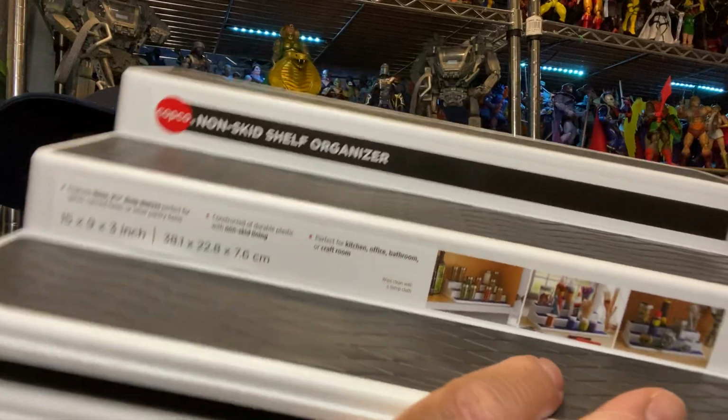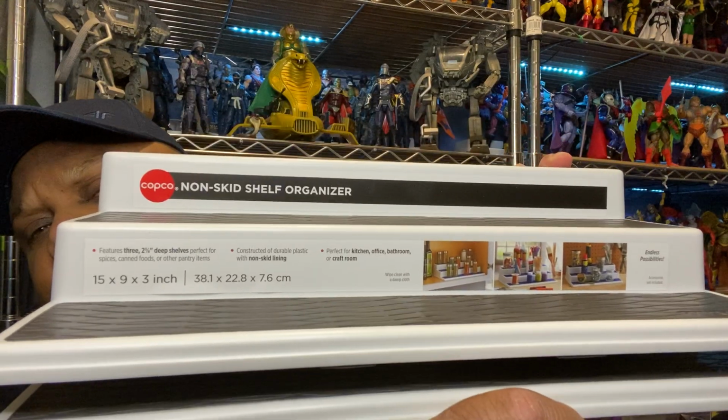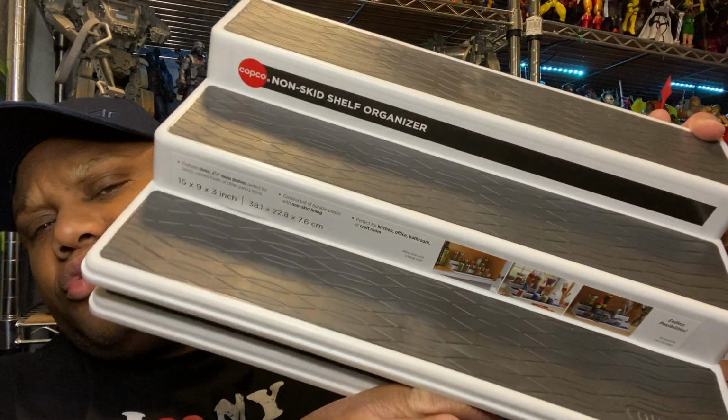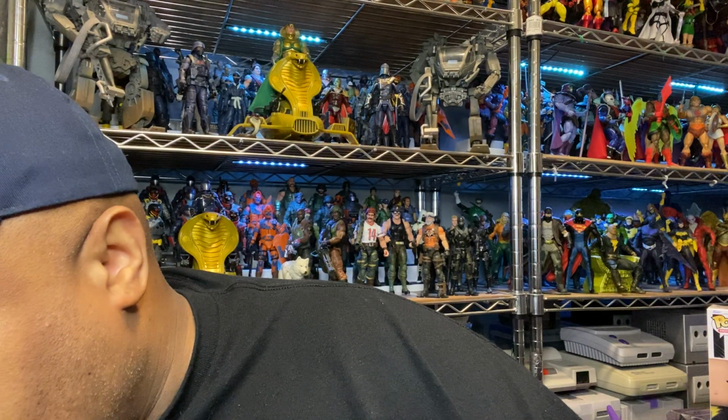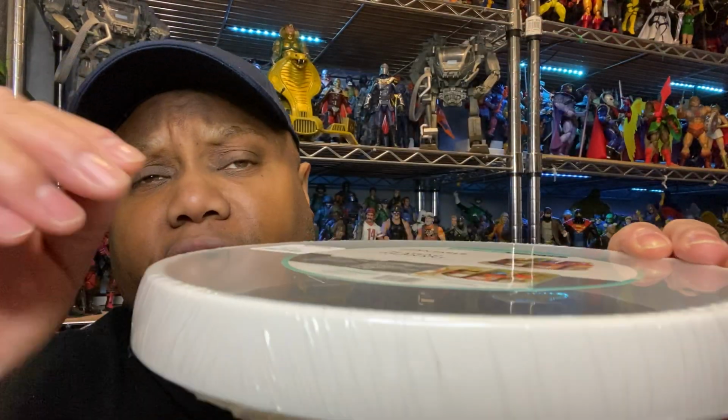And that's where I found some of the shelf organizers. The no-skid shelf organizers, the non-skid shelf organizer. These are the things that I put my action figures on, and they look like they sit up higher. And this is two of them. Again, you can get them for $4.99, and sometimes they're $5.99, but you can get them for $4.99. We also have a Lazy Susan. And I know you like, oh, why we got a Lazy Susan? You can sit your action figures on it, and the ones that you want to move around, you can have them move around. You can spin it, turn it, however you like.